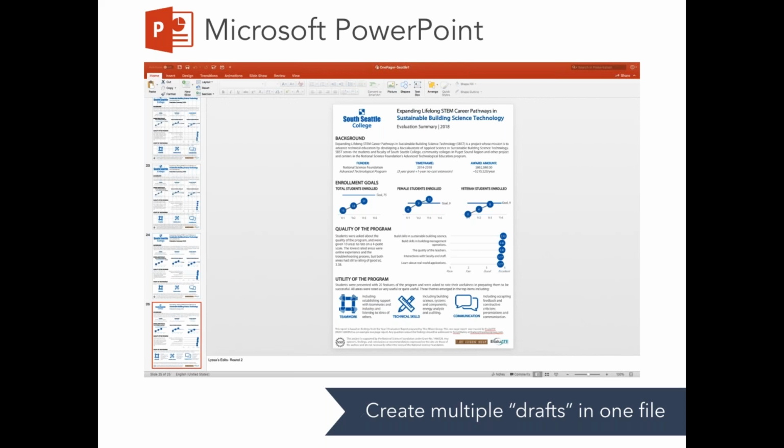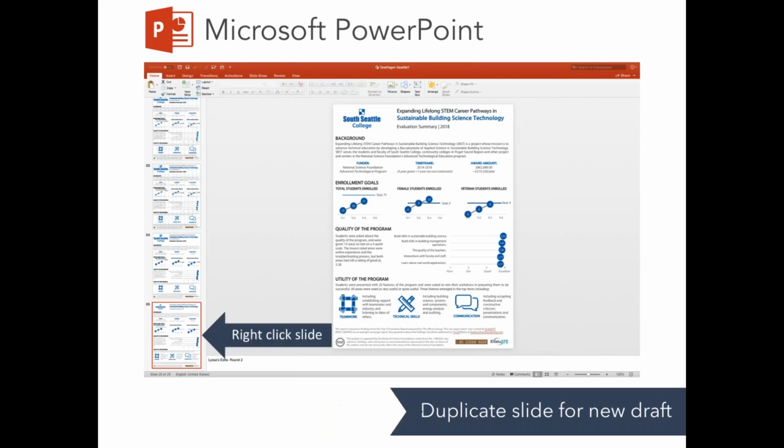So one trick we have in using PowerPoint is actually creating multiple drafts in one file, and you can see it's in quotations there, and I'll show you what I'm talking about in just a second. While creating one-page reports, it's really a good practice to create multiple drafts as you go. And you can easily do this using PowerPoint by duplicating the slide. So I'm going to walk you through how we do that.